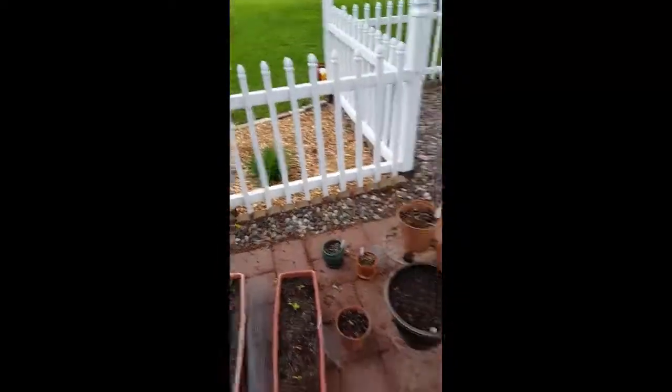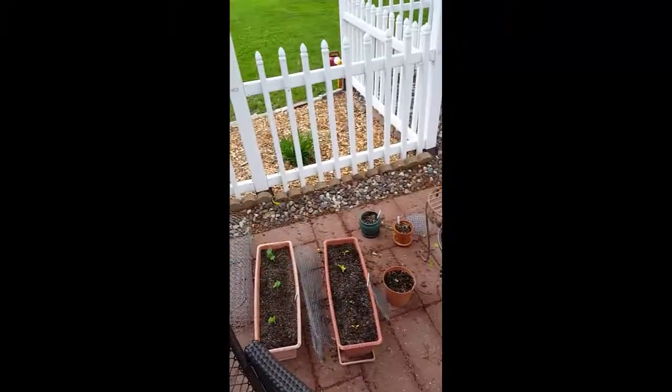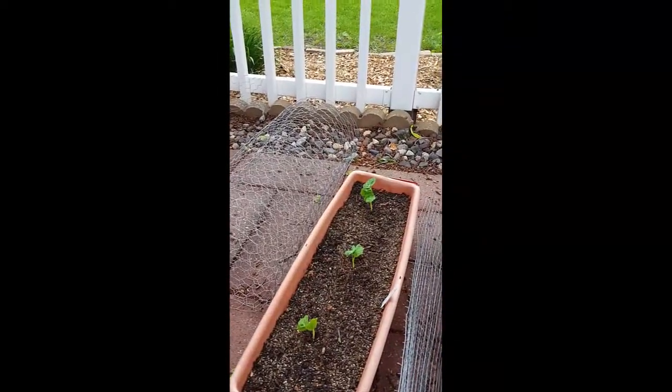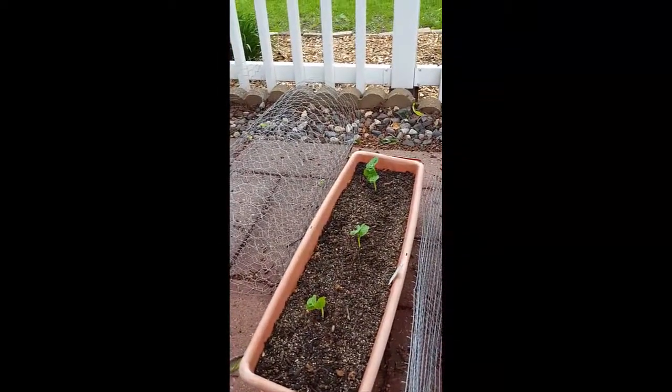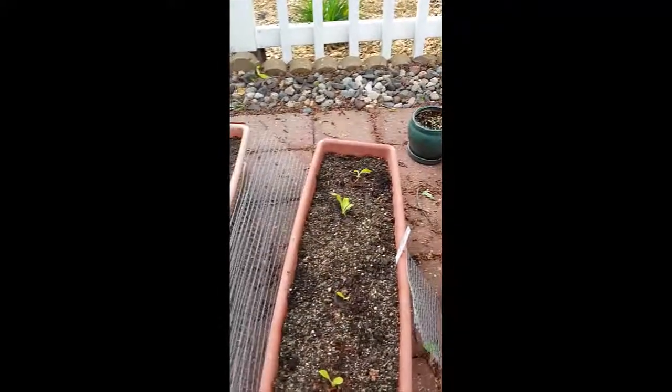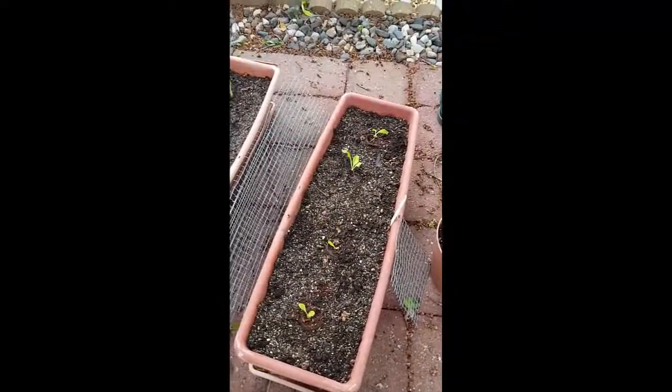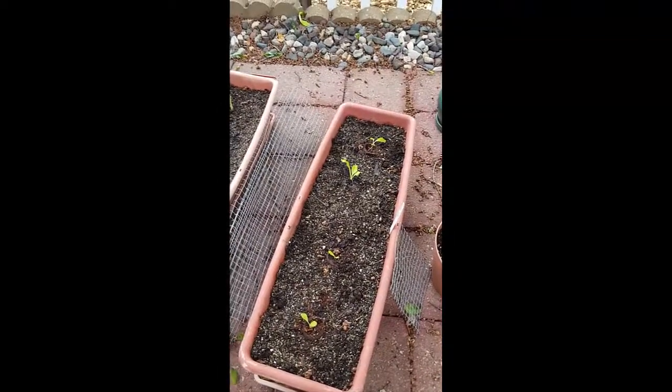Here are the planters we have on our patio. This one has three nasturtiums, which are growing really well. These are lettuce. I think they're a variety of different kinds of lettuce. Some of these have been transplanted twice, and they seem to be doing okay. You can see that they were all basically started in peat pods indoors.